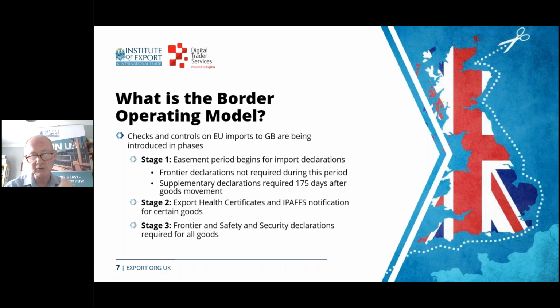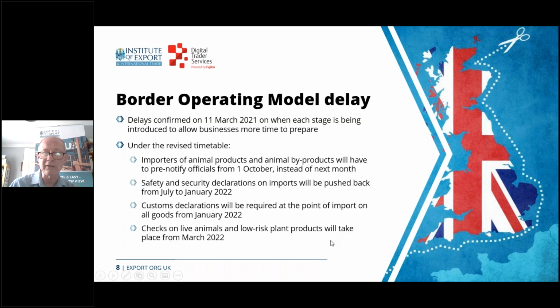But we're also going to focus today on stage three, because I think a lot has been lost in the impact of what's going to happen on the 1st of January next year. And also checks on animal and plant movements are also phased. So for example, there could be checks at the point of destination currently, but with the exception of live animals, from the 1st of January next year, full import controls and checks at the border. So initially we had the phased border operating model, which indicated that there was going to be a rollout from the 1st of April in terms of the products of animal origin, the SPS goods, but then that was changed. A further announcement on the 11th of March this year produced a revised timetable, and that revised timetable is what we're very much working to at the moment.